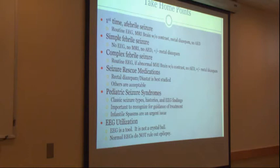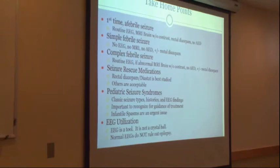Pediatric seizure syndromes, there's a bunch of them. We've touched on the top five or six that you're most likely to see, but there are others. It's important to recognize them because you are, in many cases, going to change the outcome of that kid's life if you can recognize it and recognize it early. EEG is a tool. It's not a crystal ball.